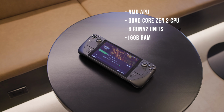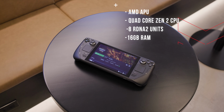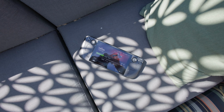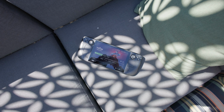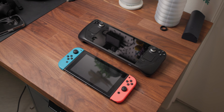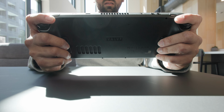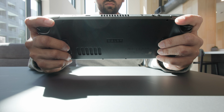And powering this is an AMD APU with a quad-core Zen 2 CPU, 8 RDNA 2 compute units, and 16 gigs of RAM. And that hasn't felt like not enough. The Steam Deck feels like it can play anything that I've wanted to so far at a reasonable frame rate. Also, I like the overall design. It is pretty big, especially when you put it next to the Switch, but it's comfortable to hold, and all the controls are really close to where your hands just naturally fall when you're holding it.